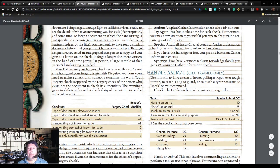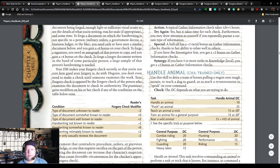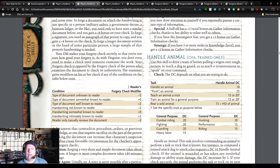All right, so then if we go into third edition, we have handle animals, and it's a charisma skill. Now remember, in fifth edition, it's a wisdom skill, but it was a charisma skill in third edition. And you can use this to drive a team of horses pulling a wagon over rough terrain, teach a dog to guard, or teach a Tyrannosaurus to speak on your command.